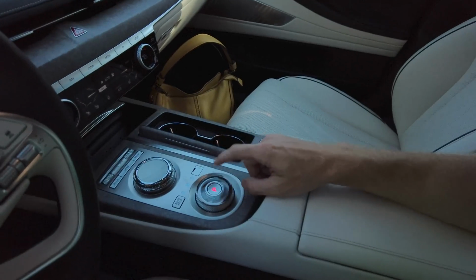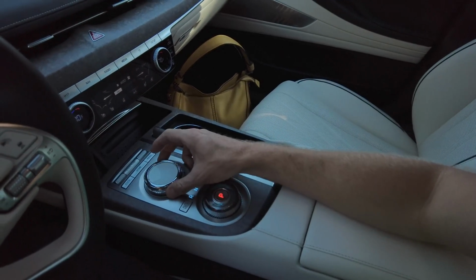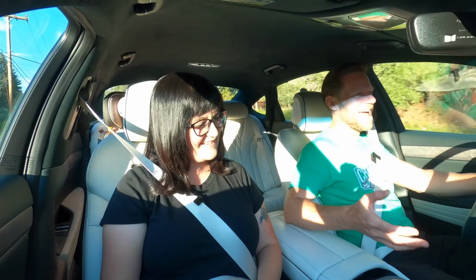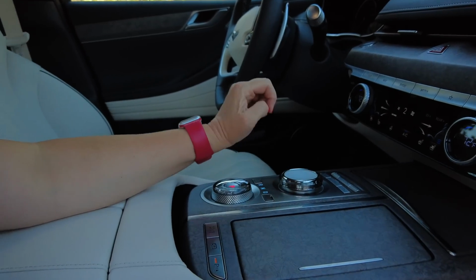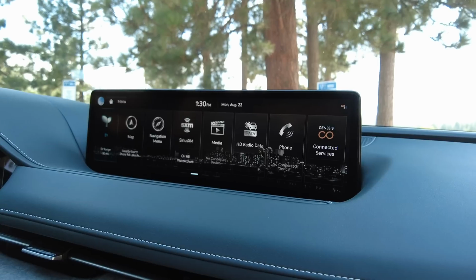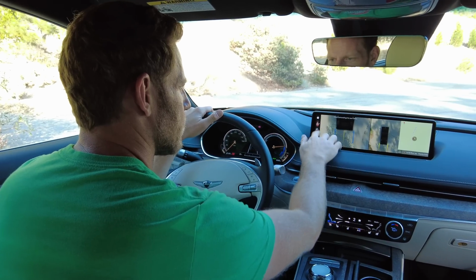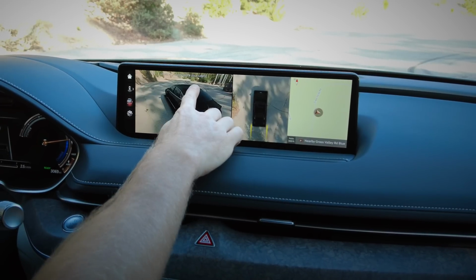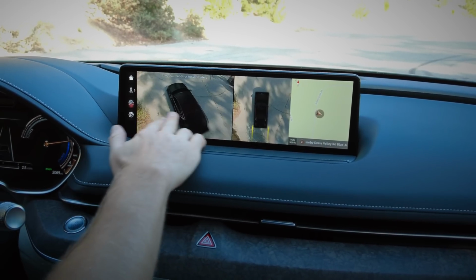I guess what we're saying is that the drive selector and the infotainment knob are similarly shaped and very close to each other, and I don't know, maybe it'd be better not to have them so similar and so close. The screen is also a great venue on which to view the 360-degree camera system. Super cool how you can create that quasi bird's eye view and rotate around the vehicle. A lot of good situational awareness there.